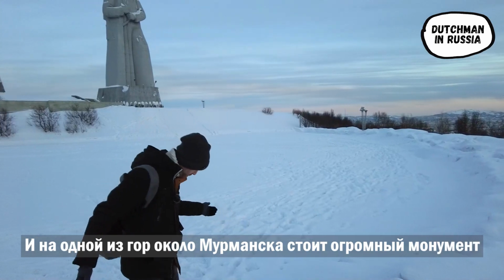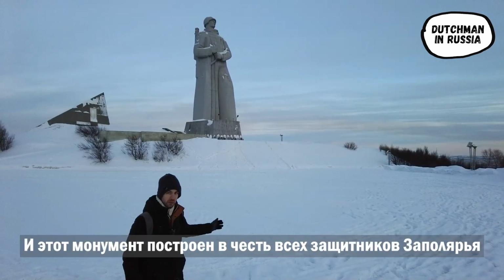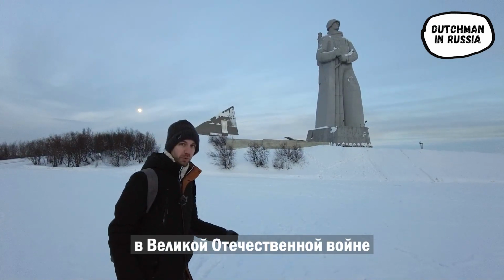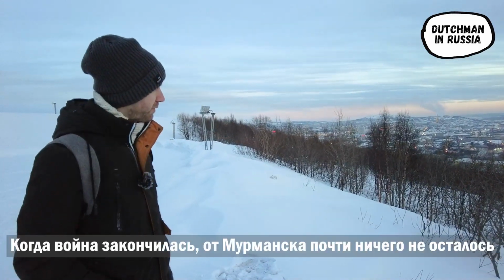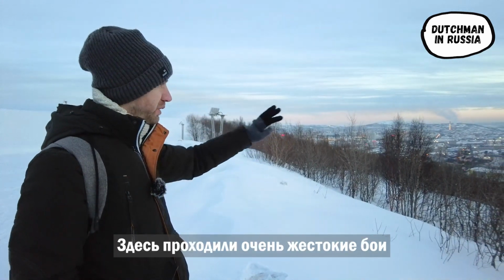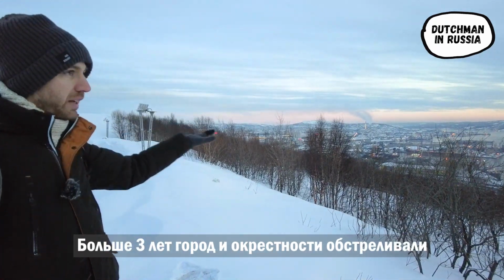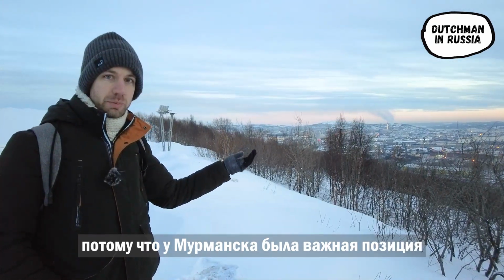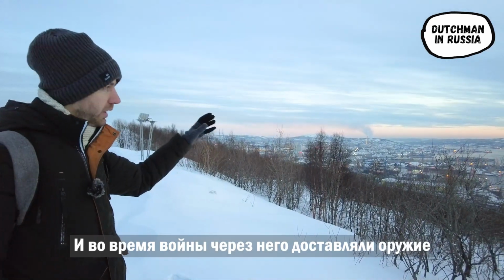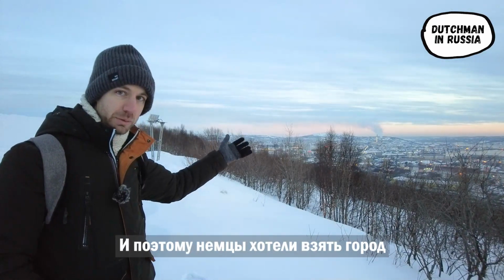And on one of the hills around Murmansk, there's a huge statue. It's called Alyosha, and it's built in honor of all the defenders within the Polar Circle in the Second World War. When the war finished, of Murmansk not much was left. Huge fights were taking place. Over 3 years they fought for this town and the area because of its strategic position. As you already know, there's a huge port in Murmansk, and in the Second World War it was an important port to deliver weapons to the East Front. And this is why the Germans wanted to take this city.